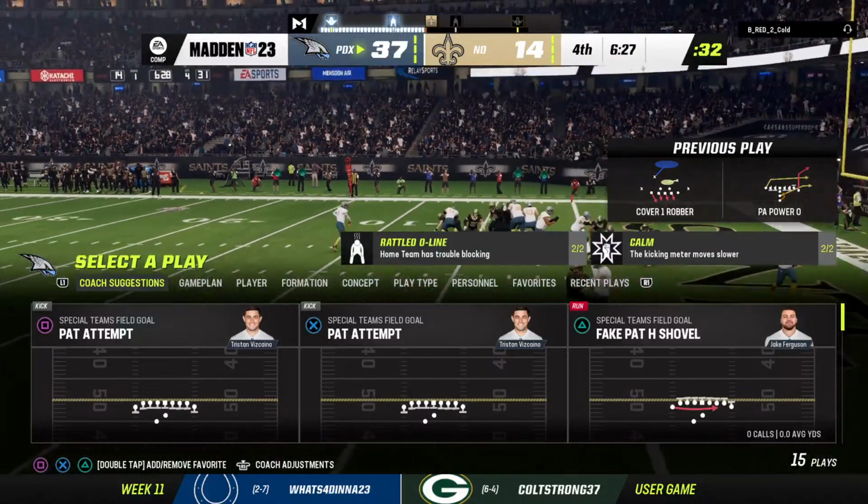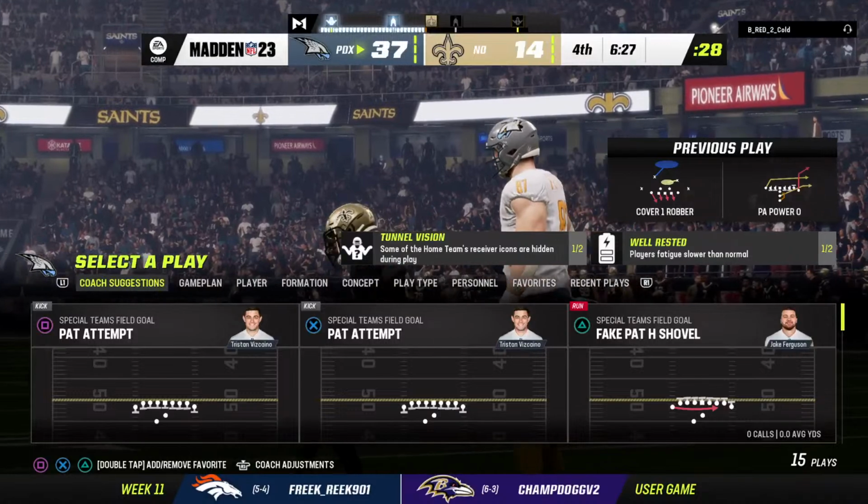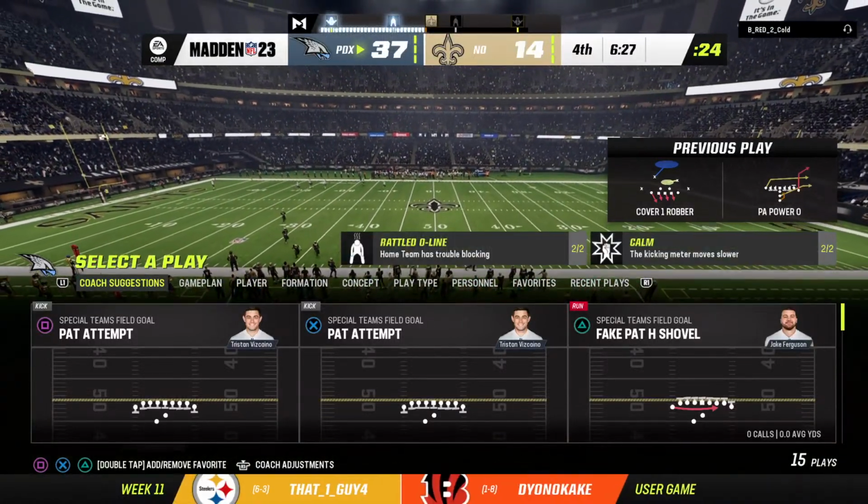This is why a lot of play callers love play action in this spot. You just want to freeze the linebackers just for a second, then you've got a chance to get a quick pass into your tight end right behind them for a touchdown.